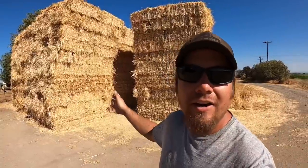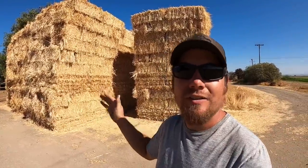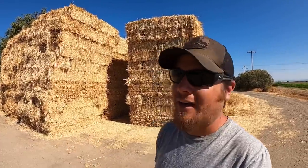So the hay sitting here is a three-grain forage mix. This is the same kind of hay that I plant, but the remainder of what I'm getting is going to be Sudan grass. I've never fed Sudan grass before, and I'm not really sure about the nutritive value of it.